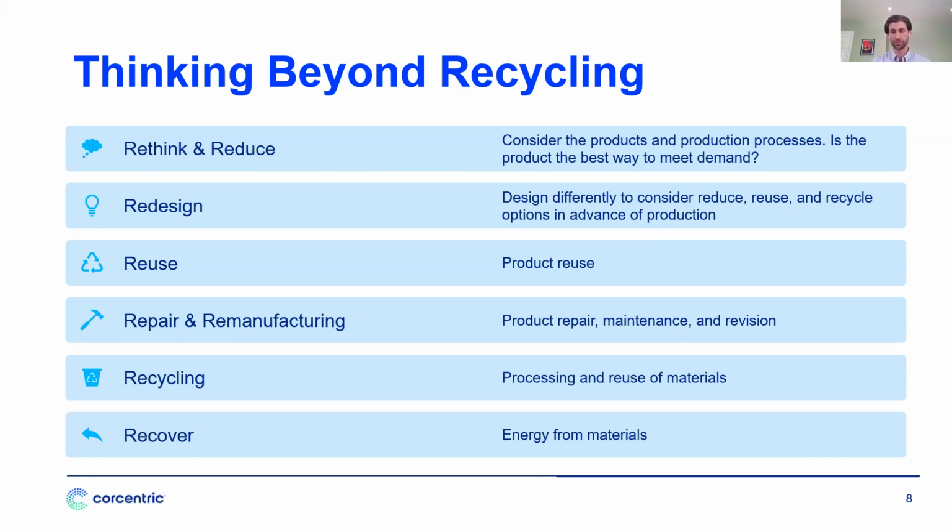Can we remanufacture it so that it's getting reused and we're creating less waste? Very similar concept between reuse and repair and remanufacturing. And so it's not until we get all the way down to the second to last point that we even get to recycling, which I think is where a lot of people's minds go when they think about sustainability, is recycling models. It's not until here that we even consider it.